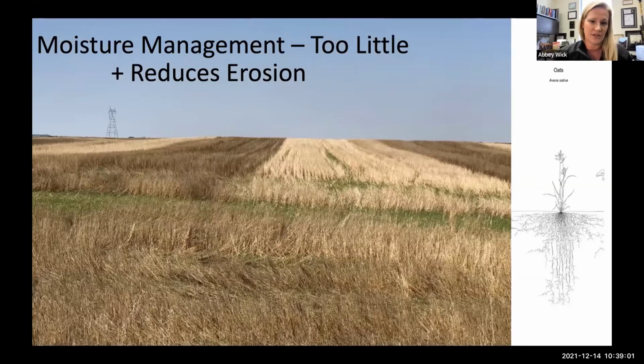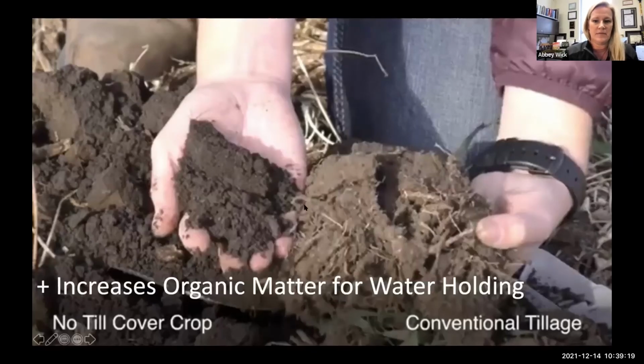So they're going to catch a lot of snow with this standing residue from the stripper head. They've also got the cover crop in there to continue to keep that soil building and to continue adding organic matter to that soil. So their primary goal here is reducing erosion on this sandy field. And then this is what that field looks like.